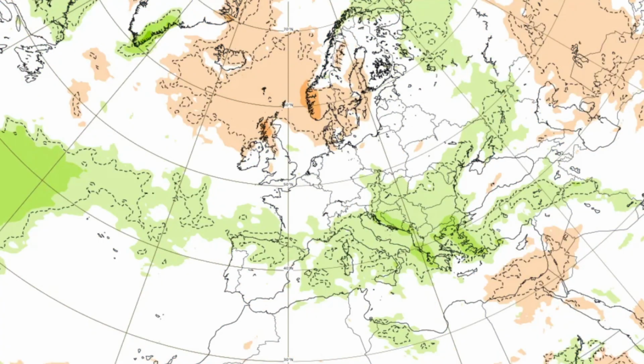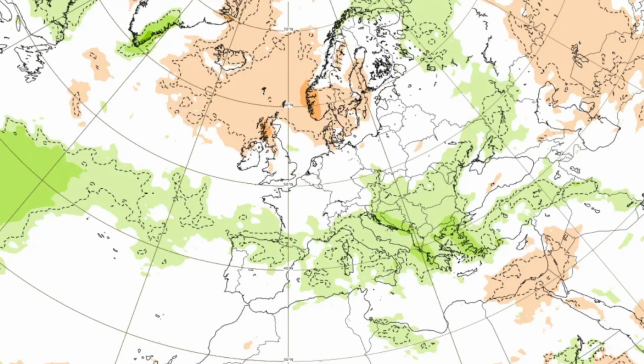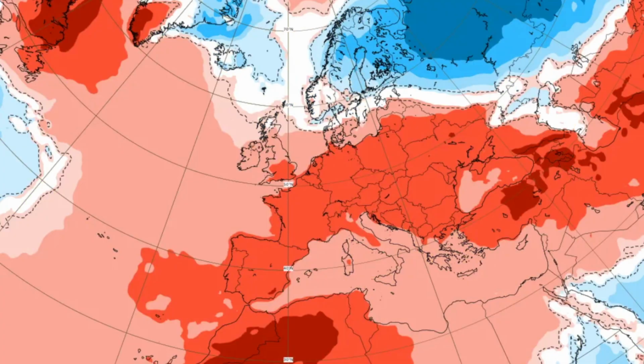The precipitation looks like this for week 2. We are looking drier for most parts of the UK, but maybe hints of some showers into the east and more central regions, with those easterly winds possibly being quite strong at times.